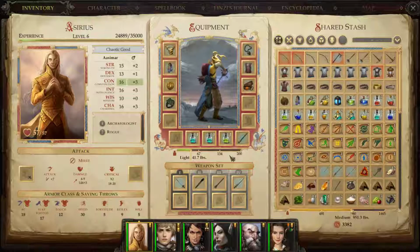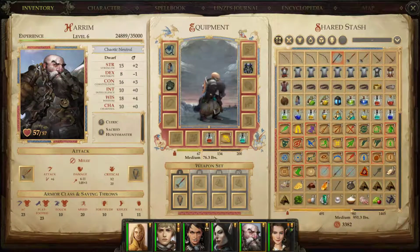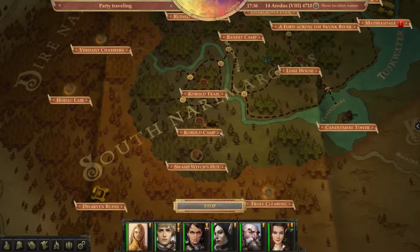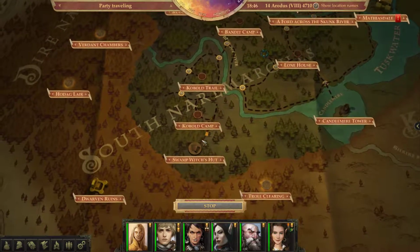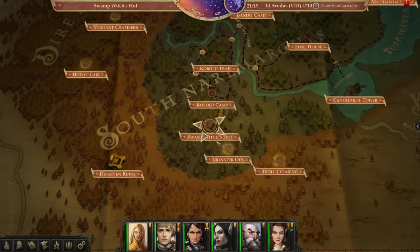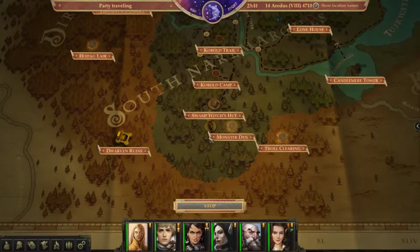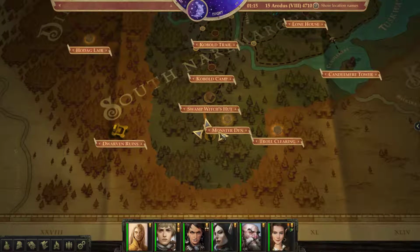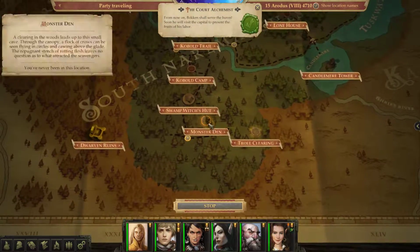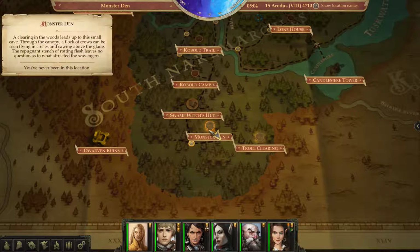Alright, I guess we're back here. He has heavy mace, she has the belt, okay. So we'll go to the swamp witch's hut. First I want to head to this monster den though. Let's see what this place is all about. Let's do some monster hunting, shall we?